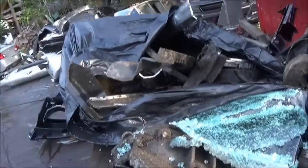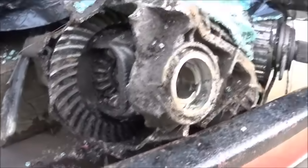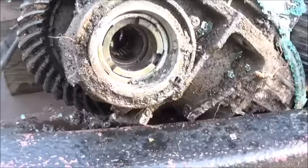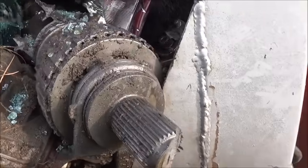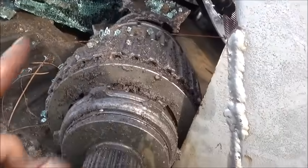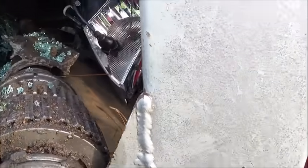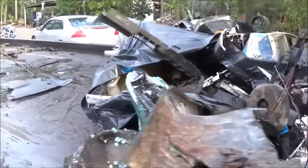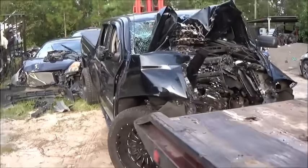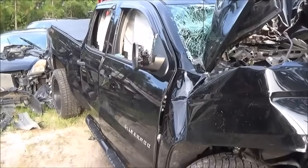So this is the kind of mess I get into. There's the front end. As you can see, the ring and pinion for the front axle. I guess that's part of the front end too. This is where it kicks into four-wheel drive, in and out your front axle. So it's all busted to pieces, busted the axles. And then of course we got to clean the messes up. I mean, it buckled the whole entire truck.